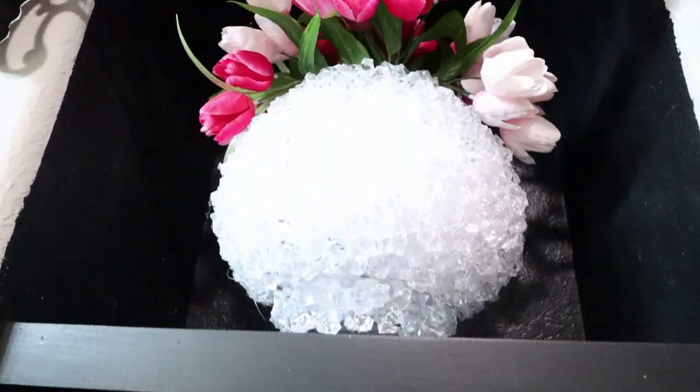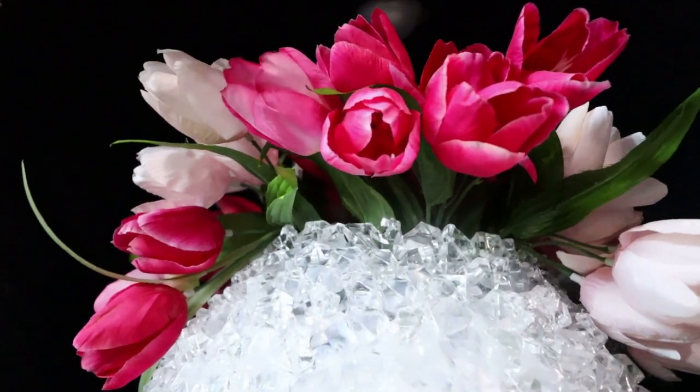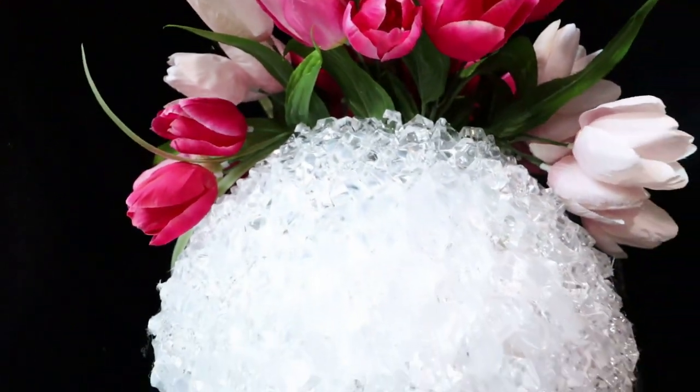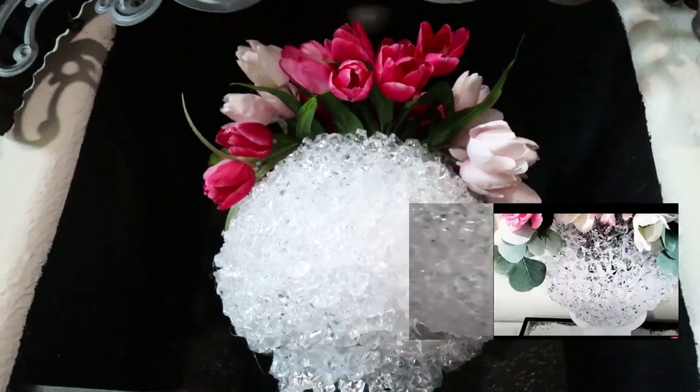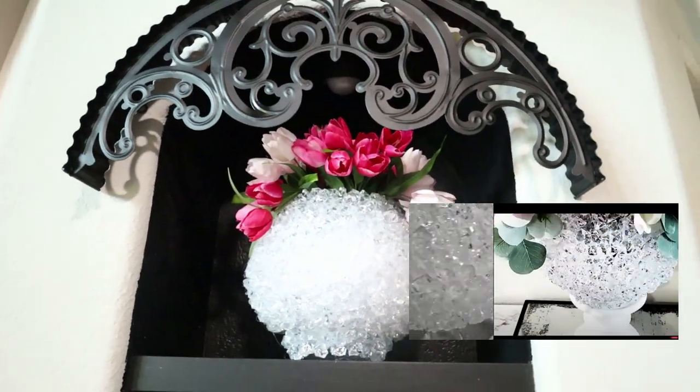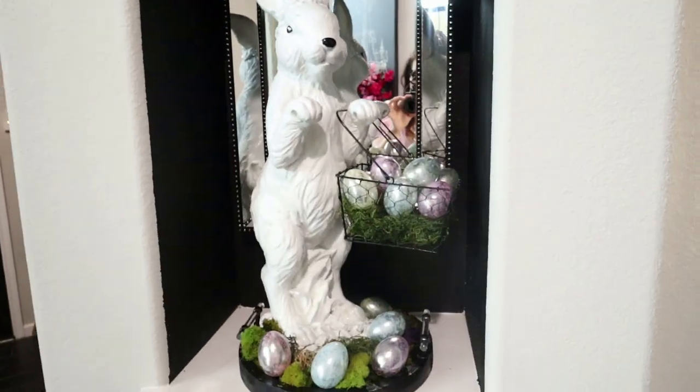And then up top on this shelf, I just have these tulips draping out of this vase that I made. In a previous video, I showed you how I made this. I'll link it below if you're interested. But yeah, it's just a simple moment here in the entryway. And I just love this bunny. She's so sweet.